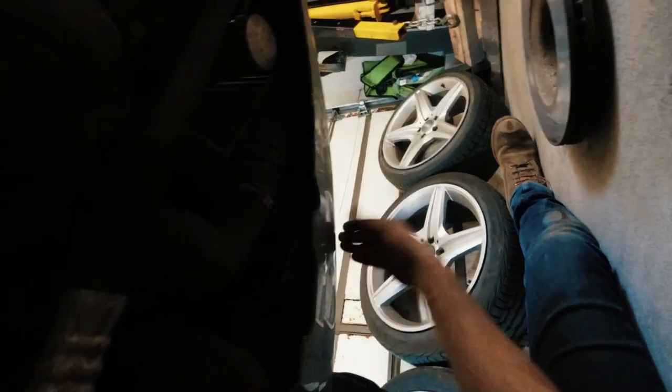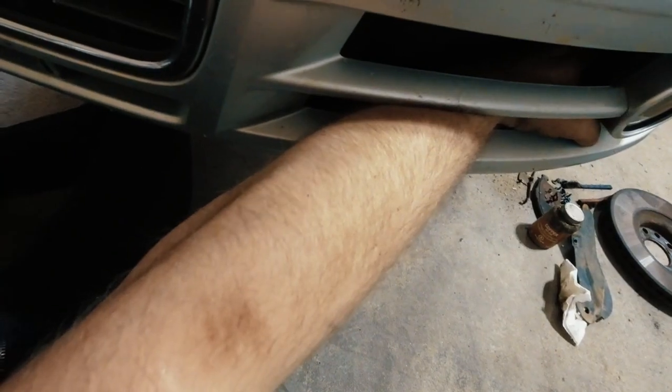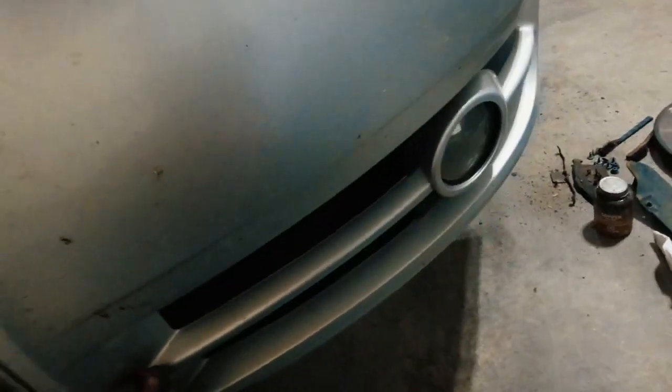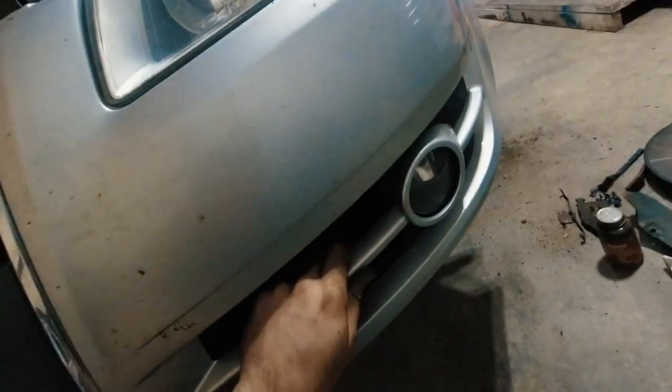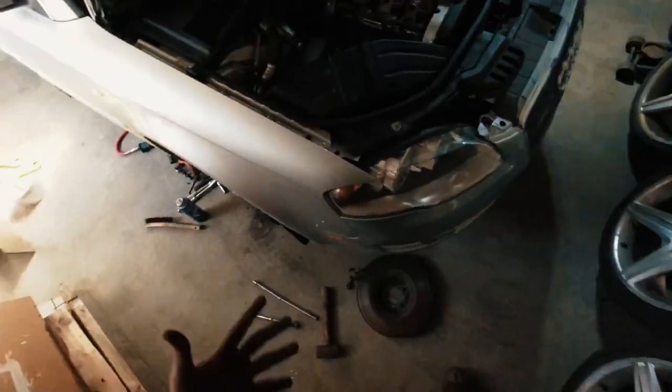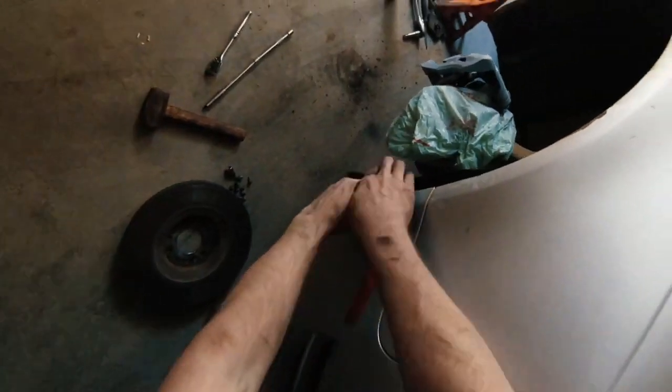The fog light's up over here. You would have to reach all the way in, and even then you can't because it has a whole baffle that goes all the way around the intercooler. You can almost reach the back of the bulb from in here, but then you won't be able to unplug it. And this is one piece, so you can't take this off. The only way to do it, at least without breaking anything, is to go in from the back by taking the whole bumper off.